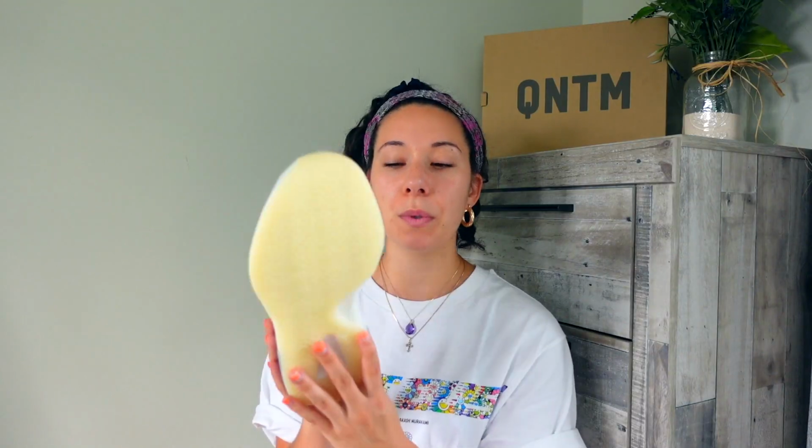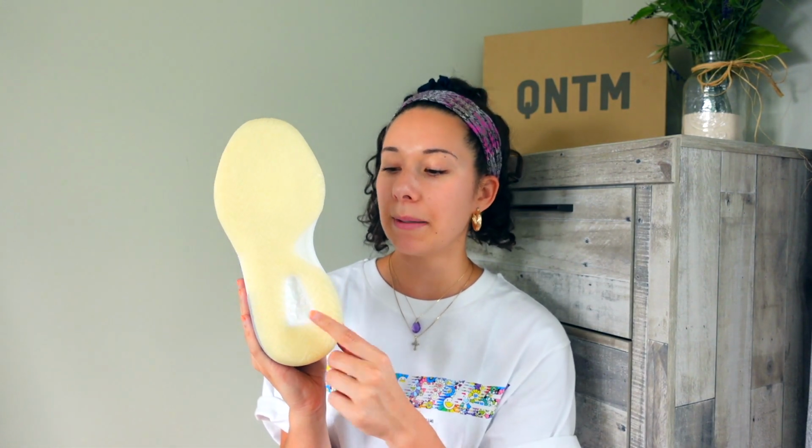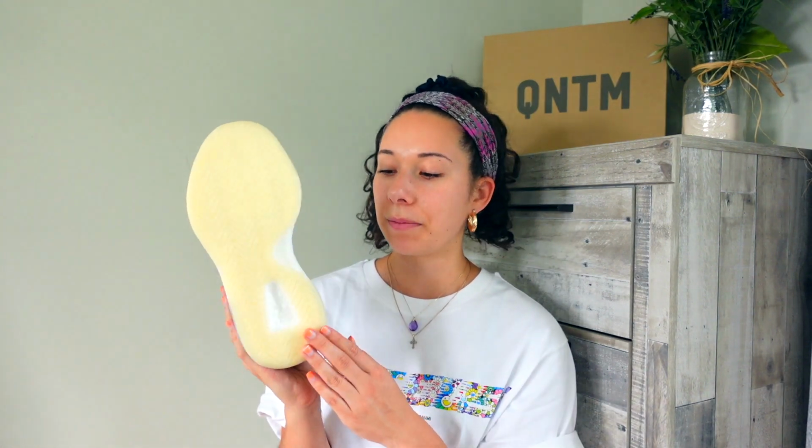Then moving down to the sole of the shoe, you can see that it has that boost material, like the symbol, and then also that very light gum bottom, which looks more yellow to begin with than the midsole. The midsole is more clear and white, and then the bottom is more of a yellowy color. So overall, I'm actually really happy with these shoes.